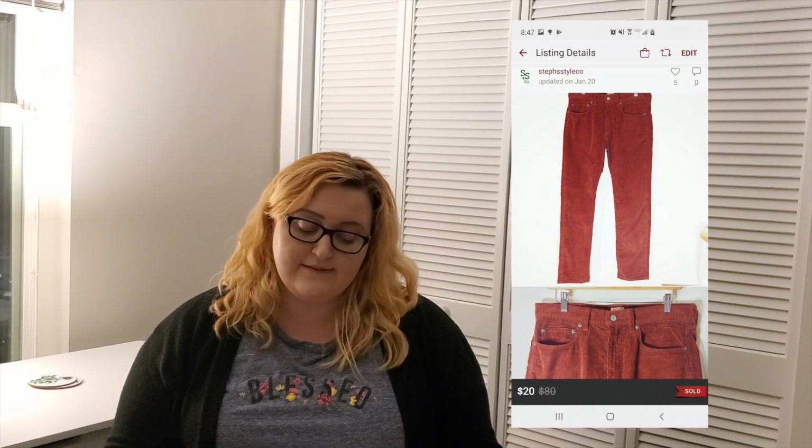So this was one of those pieces. It was a men's fit 770 straight fit corduroy pant, and that sold for $20, and that's a really great return for a men's item. I think it's about $1.19 or so for the Richmond, Virginia area bins. So that was a good return.